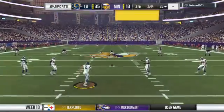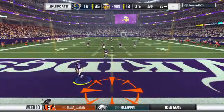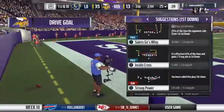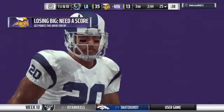The Rams kickoff team on the field, and here we go with the ball in the air. And they will not get a chance to return this one as it's through the end zone for a touchback. And the Vikings now heading onto the field.